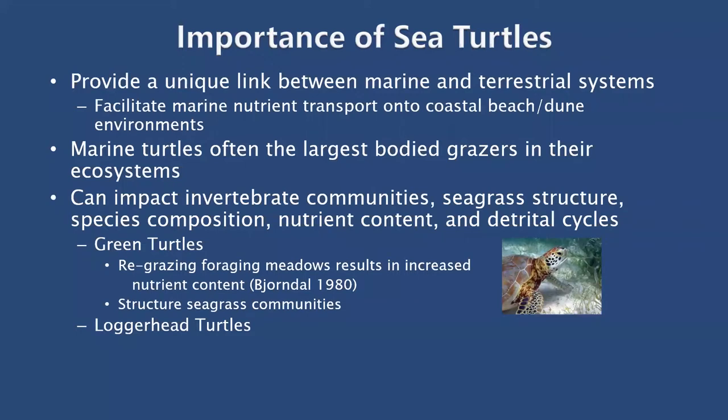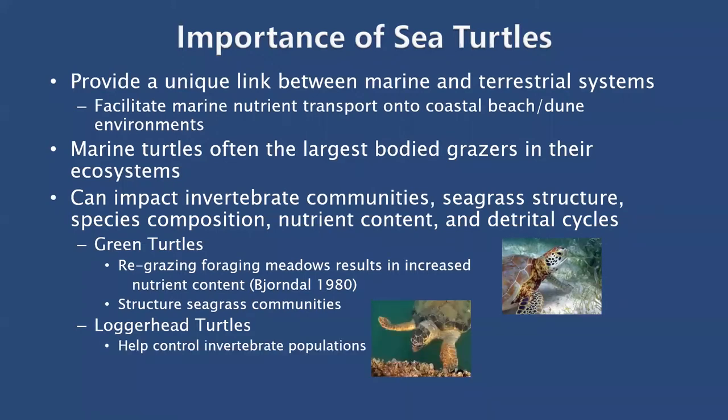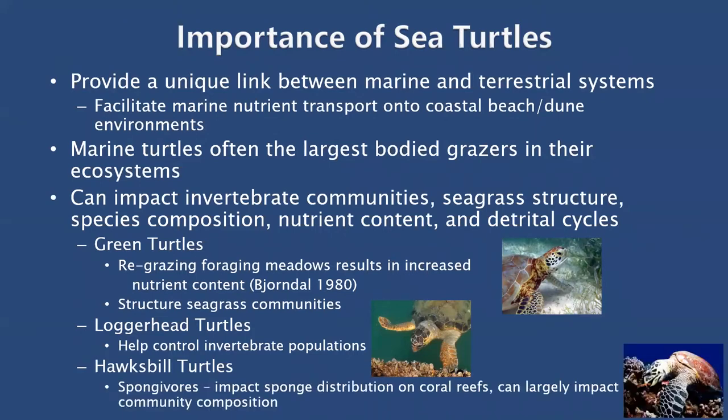Loggerhead turtles, primarily feeding on the crunchy things out there, so they can impact our invertebrate populations, oysters, clams, things like that. And then coming down to the hawksbills, these guys are spongivores on the reef. They've got a nice pointy beak. They can actually go in and pick out those sponges. And they can have a huge impact on the health of our reef systems. Without these guys, some of the sponge communities can outcompete corals and change it from that nice healthy coral community to a more algae-driven one, which can actually wipe out some of these corals. So these are all very interconnected species, and they play a big, big role in these areas where they are.